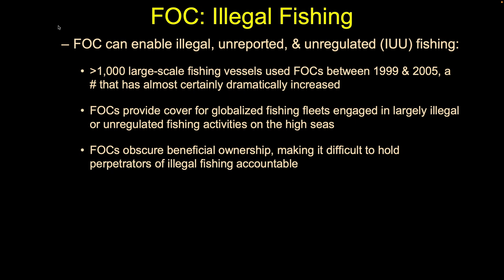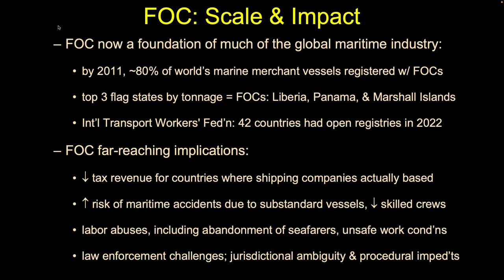And so, just between this one little study period of 6 years, this one study found more than 1,000 large vessels. And by large vessels, I mean like gigantor, tanker-sized vessels, industrial-scale fishing vessels, were fishing and using flags of convenience to sort of hide and get around restraints and constraints. And then the same things like I said before. It's easier to hide ownership. If someone does get busted doing some illegal fishing, how are you going to prosecute them? Who's going on? Hard to find out.